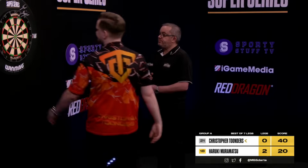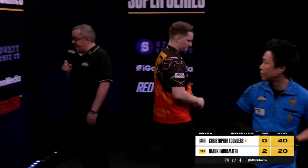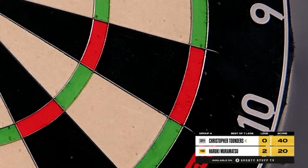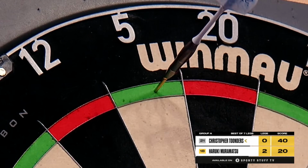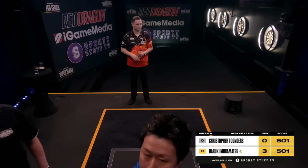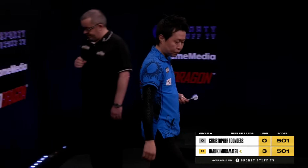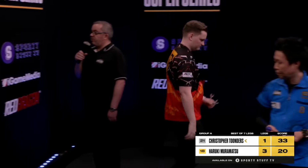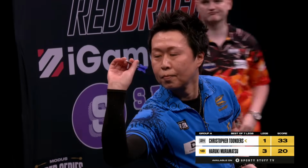20. The flyer, no good. We haven't seen a real dominant performance from too many players today, but this is a chance for Haruki to lead 3-0. And 3-0 it is. Third leg. And just a reminder to people, the winner of this game will go into Group B, where you play tomorrow night. So it requires 20. Muramatsu back at double 10.